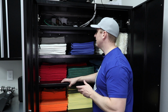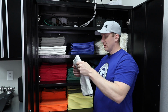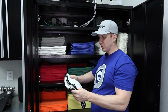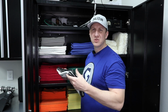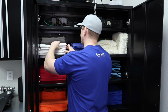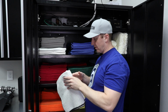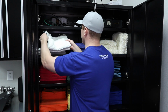For drying, which I don't do all that much anymore, I'm disappointed because I love these towels so much. These are the Adams Microfiber Waffle Weave, which I still use for drying. I forget the size. I think these are like 27 by 56 or something like that. So those are great towels. Still love them. And there's a few differences. Some of them have a little bit bigger waffle weave. As I bought them over the years, they've made some adjustments to them over time.